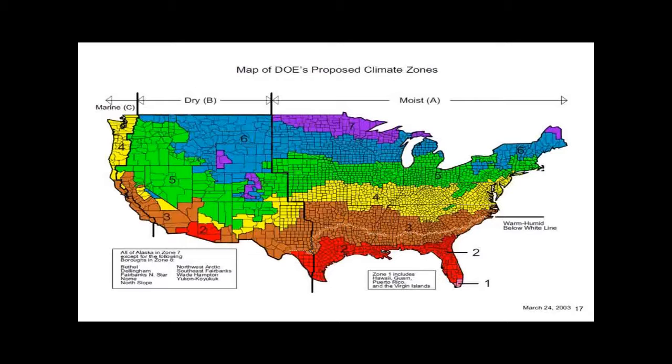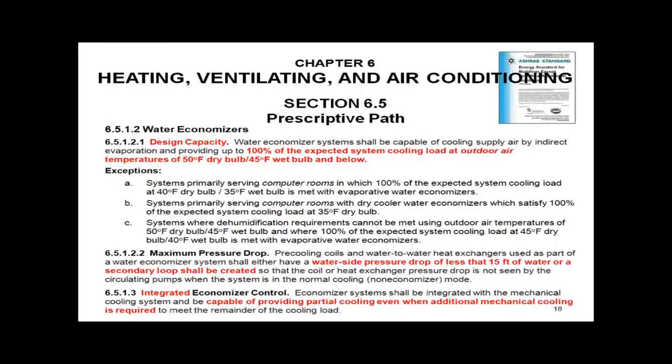So the only exemption for air or water side economizers that we are allowed in the continental USA is Miami, 1A. That's it. The rest of the country has to deal with this. You can do water or air side, your choice. But that's a huge change from the old code. We now have no choice but to start looking at economizers on all jobs.